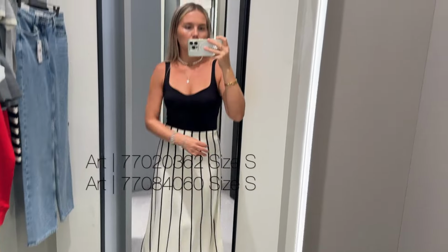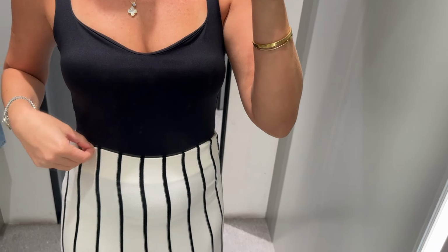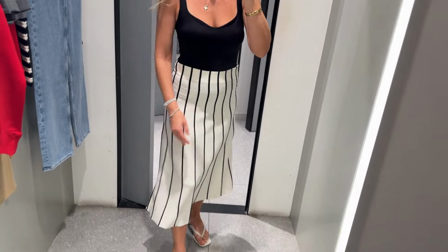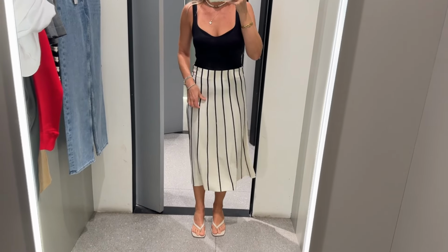Stripy skirt, popped it with this top. It's a knitted fabric. It's thin, but not really see through. Has a bit of a stretch here and there.